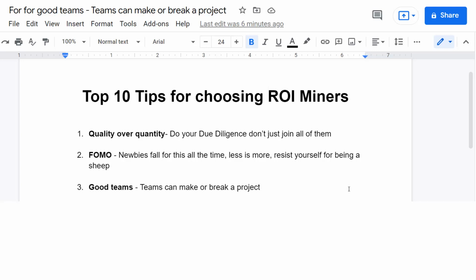They've always got to be a step ahead of the rest of the crowd. So teams are really, really important. The first thing I look for in any project, not just ROI miners, is the team. I'll back the team. If the team is good, I'll go for it. That's my number one thing that I look for: the team.